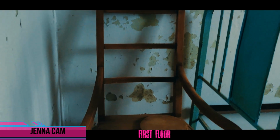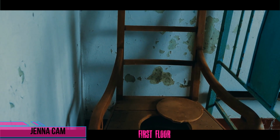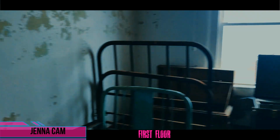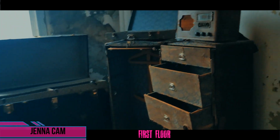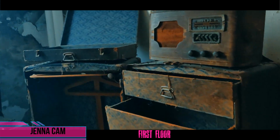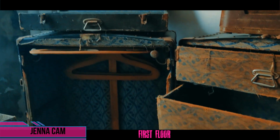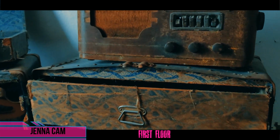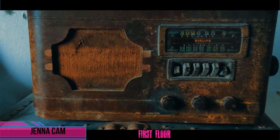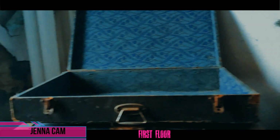Oh wow, look at that commode. Someone's commode. Shared commode, I'm sure. This is really cool, because this is like the luggage I bought for Sharona last year for her birthday. It's identical. That's really cool. Really neat to look at.